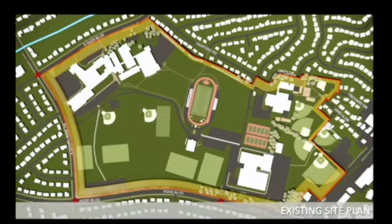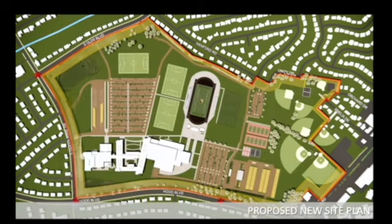So, just jumping into the design update, that's the existing site. West is up here, east, Village Park, the stadium. As Dr. Smith just mentioned, we have changed a little bit of the site circulation. That's where the new school would be located. That's the bus loop, and you can see now that the buses will enter and exit on Queen Anne Drive.